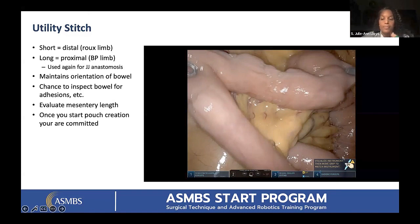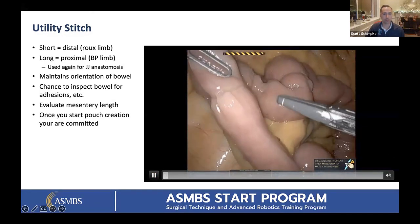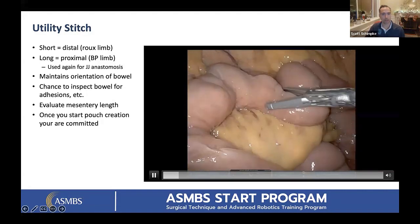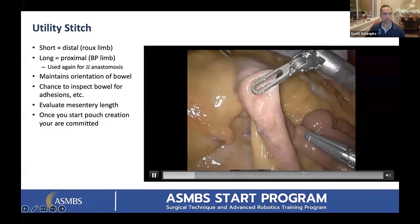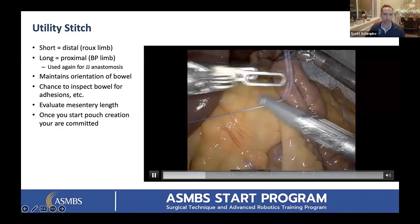Okay, perfect. So I use what's called a utility stitch, and I'll play the video as I talk about this. Essentially, the robot's docked, and I'm running the bowel and measuring from the ligament of Treitz about 50 to 75 centimeters. And what I use is called the utility stitch. The reason I call it that is because I use it to mark the bowel here, which is what you're going to see.